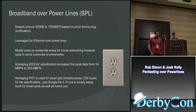So we'll go ahead and move into broadband over power lines. To give you a little background, it's taking an existing infrastructure that's already there and leveraging it instead of building a newer infrastructure around. People don't want to have to run new lines, new fiber, all that stuff. We see this a lot in Europe, where their infrastructure is already at capacity and they don't want to add any more to it.